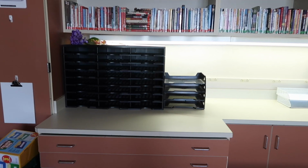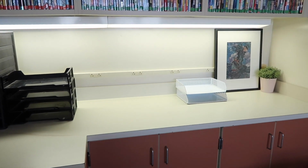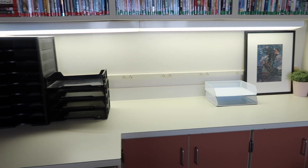Sound familiar? Anchor charts. I don't want anything that I don't use on a day-to-day basis. I don't want anything out that does not serve a particular purpose for my instruction. So I wanted to make sure that this area was really, really clean. It tends to get the most cluttered, especially because it's the student space.